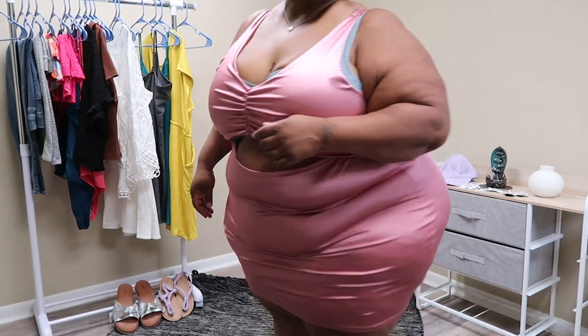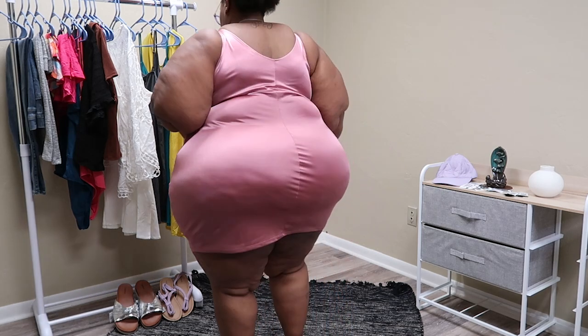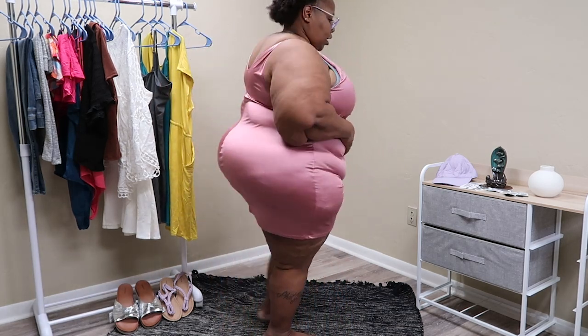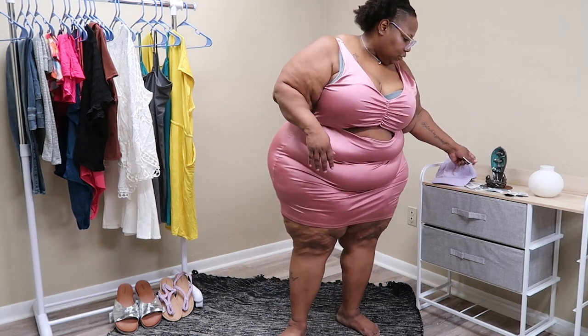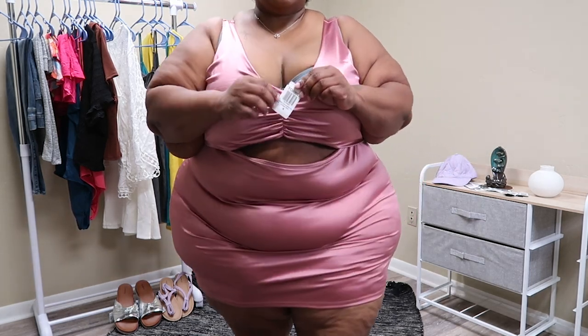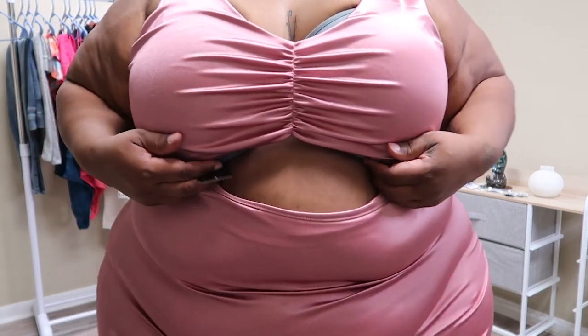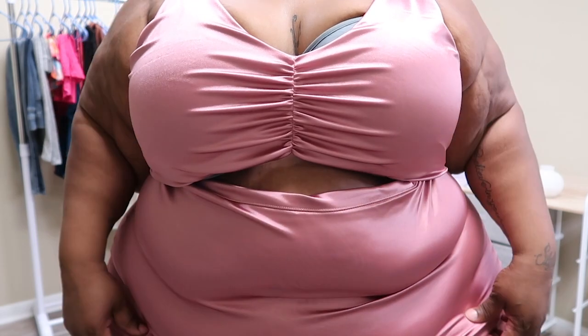Yeah, and it's super duper tight as fudge. It's really short. Like really short, and it's really tight. I don't know why I got this. I thought it was cute on the model, but I don't know. I think this was like a final sale type of thing. Yeah, this don't look as cute as I thought it was gonna look. I don't know, y'all, but this is what it's called.